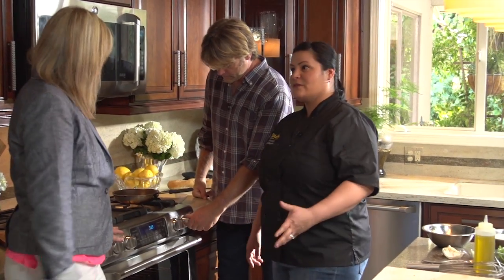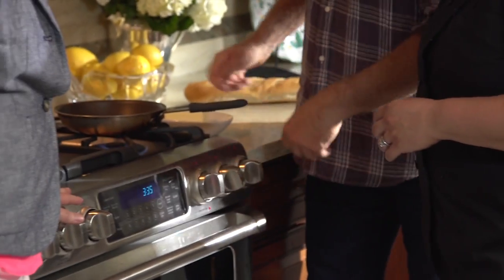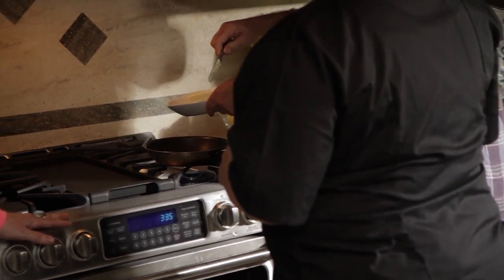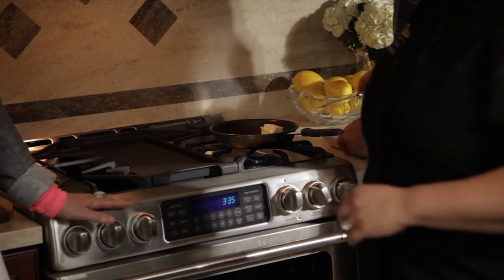For the peaches, right? We're gonna do a brown butter for the peaches. Okay, and we'll just go ahead and simmer that. Fire it up, Eric. Low heat, right? Yeah. You want it all in there? No, just like a third. Okay. Perfect. And that's gonna go ahead and simmer.